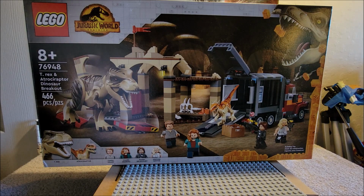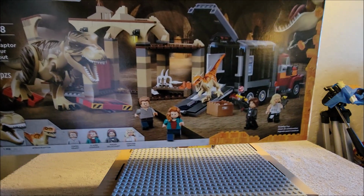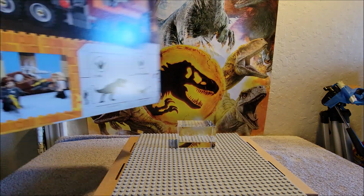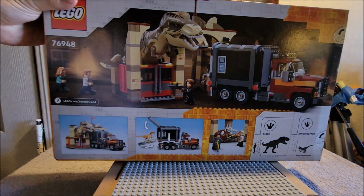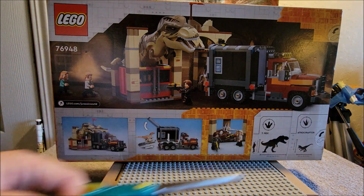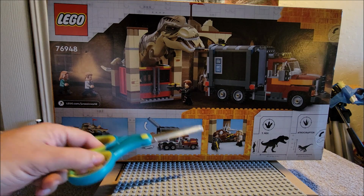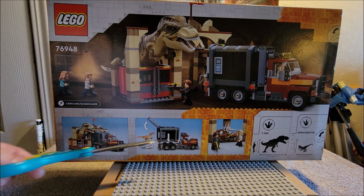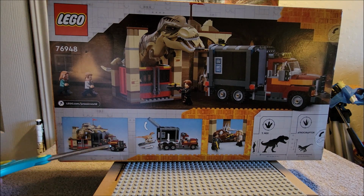Always pay attention. So in this, like I said, there is 466 pieces in this set. And this is what it's relatively going to look like. They have a little dinosaur, little fun facts here. Looks like the set's going to be relatively super easy to build. It's going to come together pretty quickly. We will do a stop motion in today's video. Here is the vehicle, and here is this.